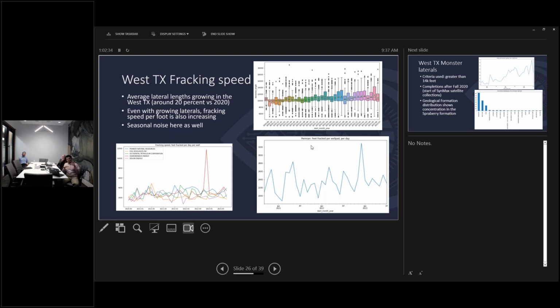As before, there is still noise in the data and there are still seasonal trends, but you'll see a very clear linear increase across the entire Permian for feet fracked per well pad per day. Here you can again do an operator level analysis, and the same trend holds. There's less noise in it, and even if you drew a straight line across it, there's a clear growth of around 20 to 30% for almost all the operators. They're just getting much better at this total fracking per well pad.